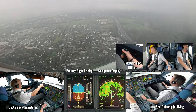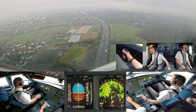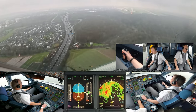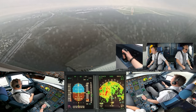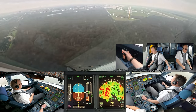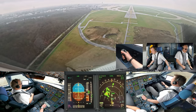Eurowings 16 Hotel Tango, wind 220 degrees 8 knots, runway 23 left, clear to land. 23 left, we are clear to land, Eurowings 16 Hotel Tango. Speedbird 97 Foxtrot Victor, behind landing Airbus 319, short final, line up runway 23 left behind. Behind landing Airbus 319, short final, line up 23 left behind, 97 Foxtrot Victor. Minimum. Continue.